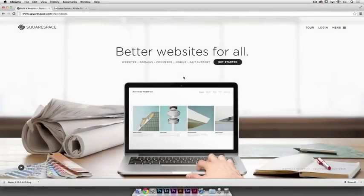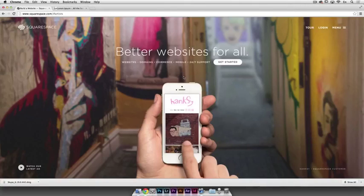All right, so let me take you to Squarespace and let me show you how we can make a website. Bonjour, mesdames et messieurs. So in this tutorial, I want to show you a more in-depth tutorial on how to make a website using the technology of Squarespace.